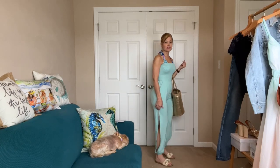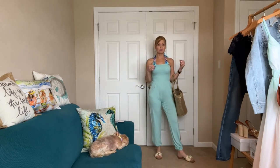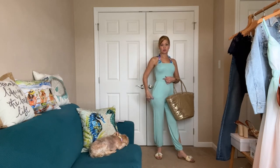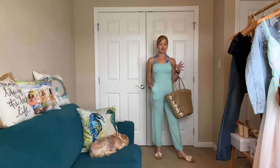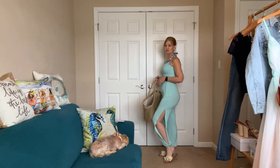Love it. So the sides are all open. I personally probably would not wear this color. I think there's a black version of this as well, by itself, because it's a little bit sheer, as you can see through the bathing suit. It does have pockets, but over a bathing suit, I think it's adorable. By itself, I probably would be a little more careful with the color that I chose.